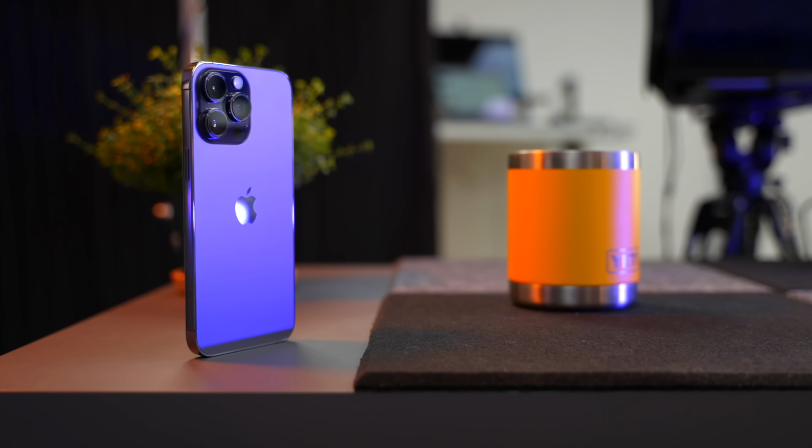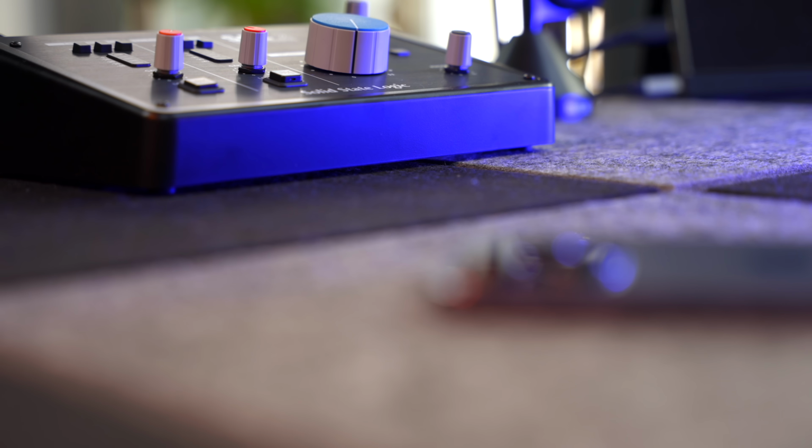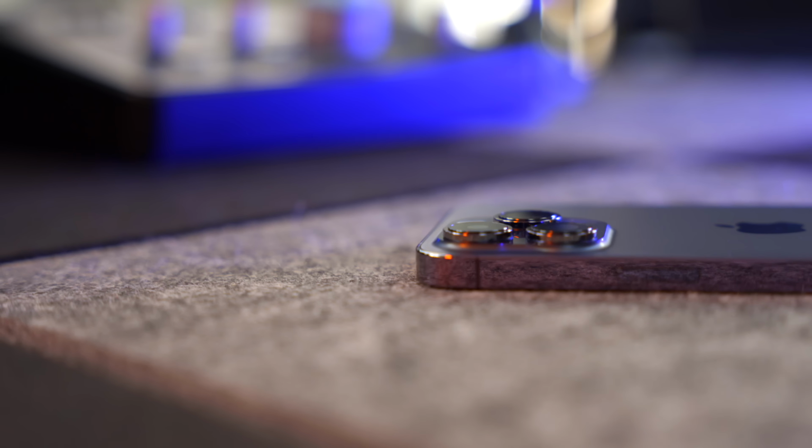However, if you've reached this video, you're probably still thinking whether or not to spend a huge amount of money on the iPhone 14 Pro Max. So I understand your hesitation about buying this phone, but I know that you're very keen. So this is my final verdict on the iPhone 14 Pro Max.